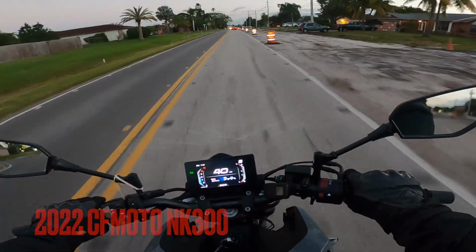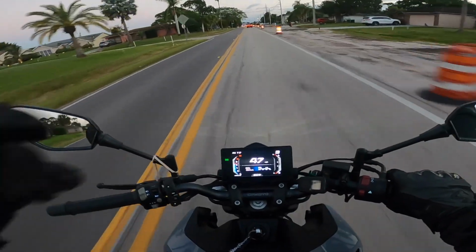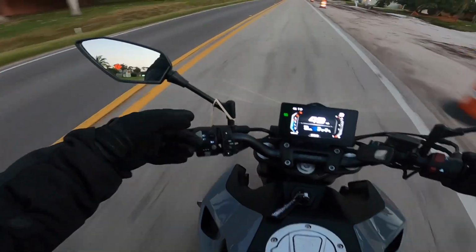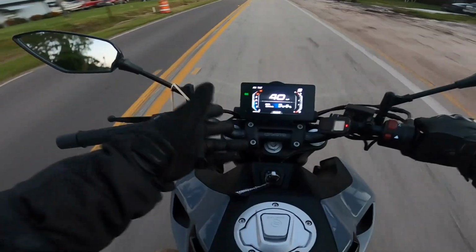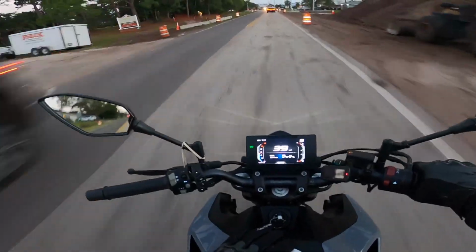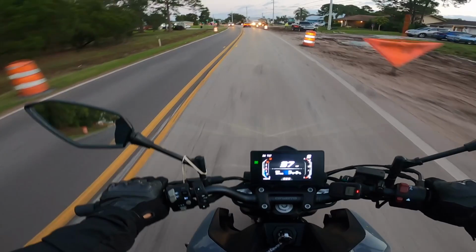Ride. Early morning, heading to work. I'm working at a different site today. We'll discuss this rubber band here. That's my clutch lever fix. We'll talk about the 2200 miles that I have on this thing, and we'll see if CFMOTO is still worth it to me.